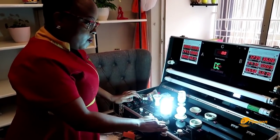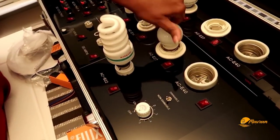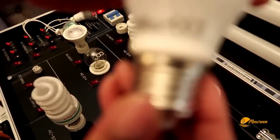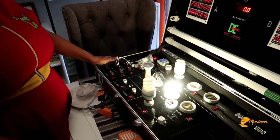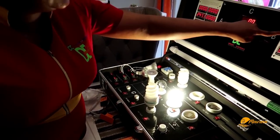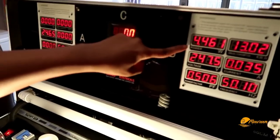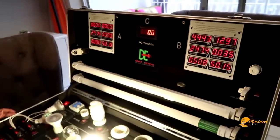Now, there's a bulb. This is an LED bulb. This LED bulb is written 4 watts. It also comes on in one touch. It doesn't delay. It's giving you 4.4 because of our power here. It's fluctuating also.